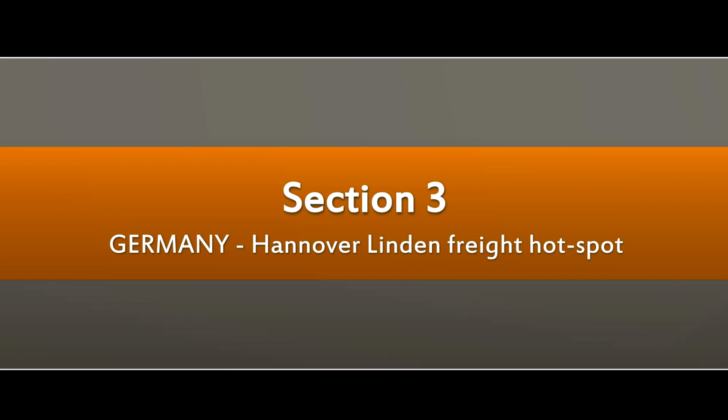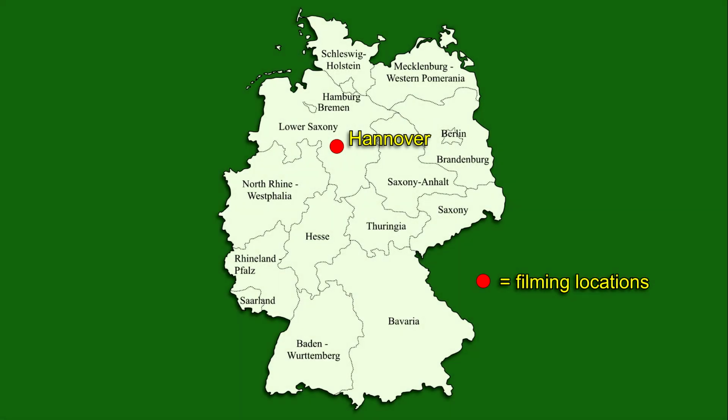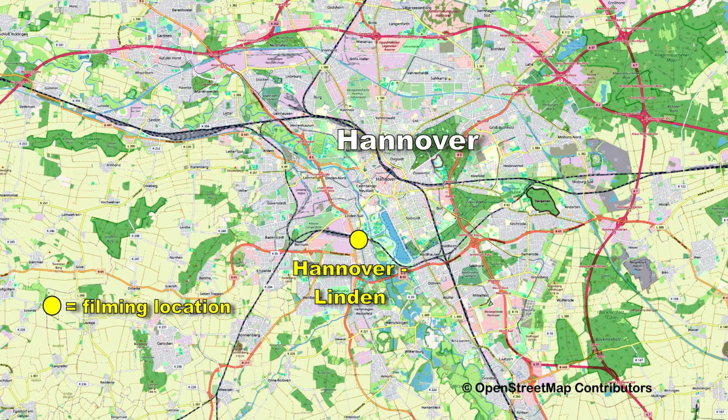For those viewers who have been fortunate enough to visit Germany, know that the abundance of freight traffic is one of the major features of the country's railways. Hanover, situated on the major west to east and north to south main lines, is up there as being one of the best locations to watch freight.